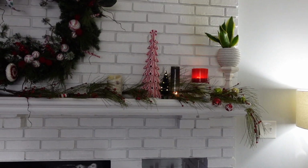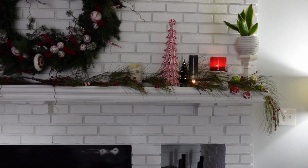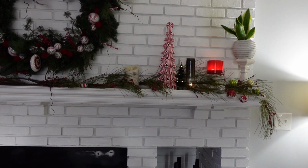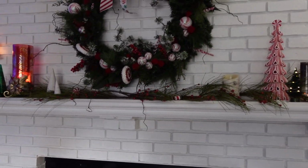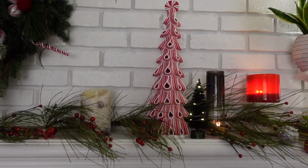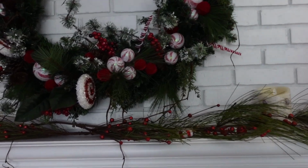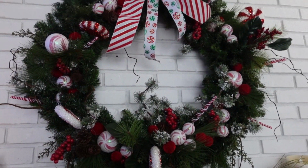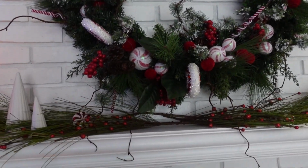Okay, so moving on to the actual mantle itself. The greenery came from Hobby Lobby, and all of the actual items came from various places, including the painted sofa. I thrifted a lot of the candlesticks. I have a few live plants. I've got a couple snake plants up here. I love these candy cane trees. I think they're so beautiful. I wanted to do a candy cane theme because of the actual tree. But there's the beautiful wreath. I love it.